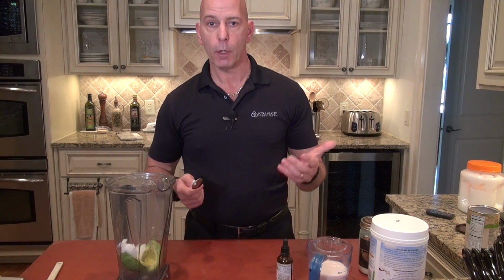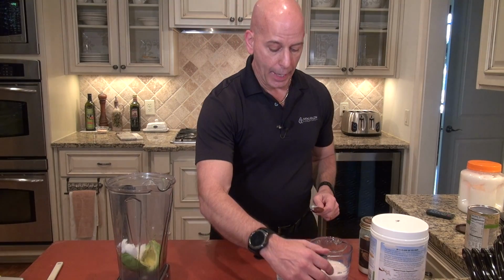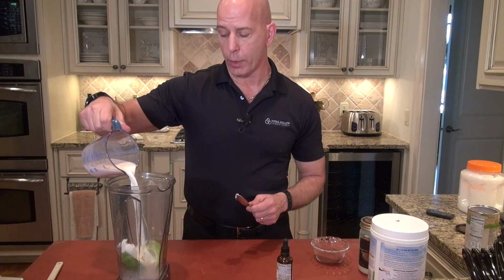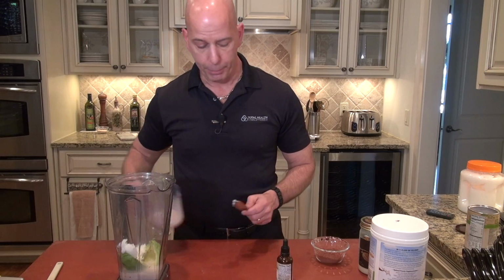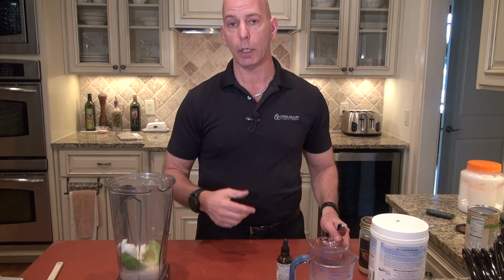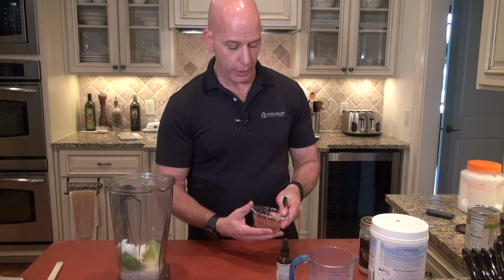Coconut puree, coconut butter. Anyway, so now I'm going to add to this a little bit of almond milk, or you could add coconut milk to it. So I'm putting in about a cup. Now, it may need a little bit more. I'm going to see how this avocado does because some of them are a little bit more fibrous than others. So we'll see how that goes.